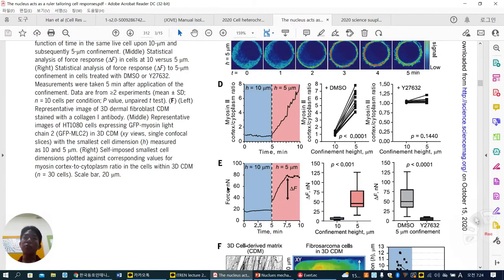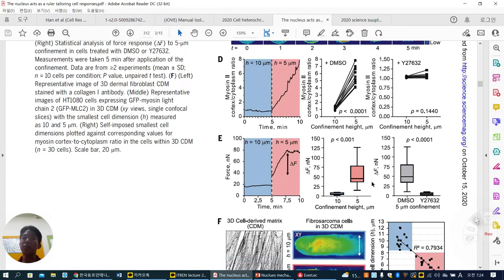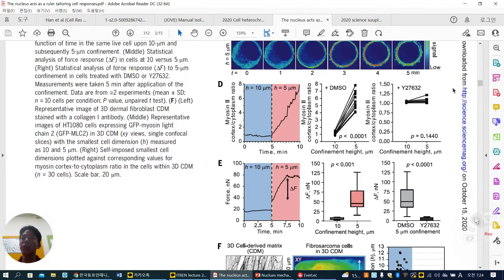And meanwhile, they also checked the force from the cell. Originally, 20 nanonewton is enough for making 10 micrometer of compression. For 5 micrometer, what happened? The cell also induces force against this confinement, 5 micrometer compression. They're increasing, but under this ROCK inhibitor, the myosin 2 inhibitor, they're decreasing.